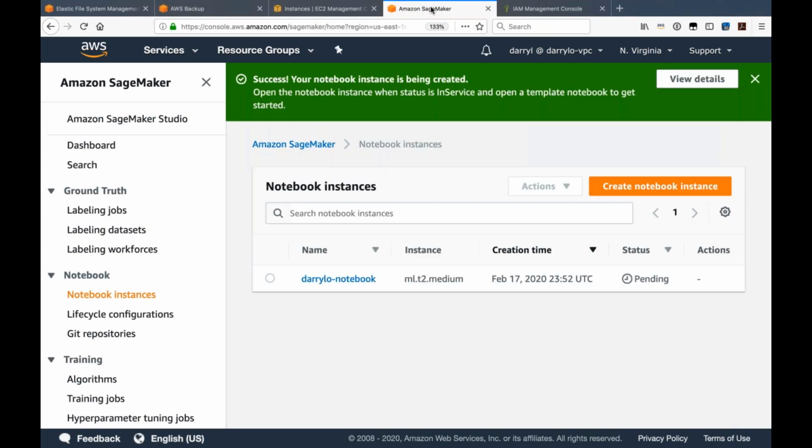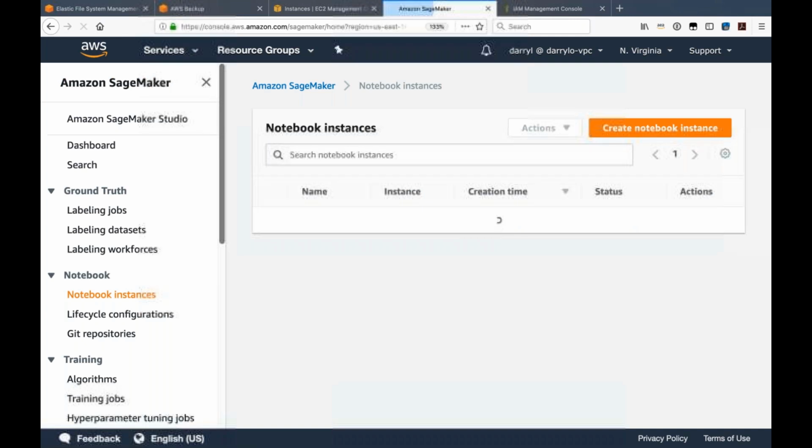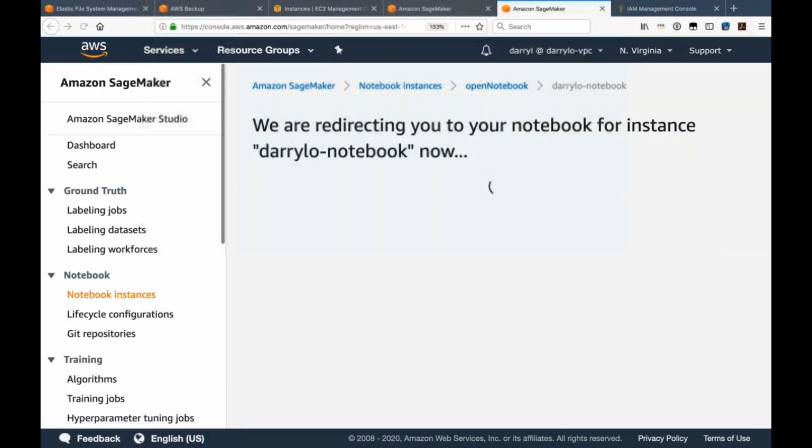Let's go back to our SageMaker console and see how our SageMaker notebook instance is going. I'll go ahead and do a quick refresh. And after a few minutes, we'll see that this SageMaker instance is in service. And all right, it's already in service. So let's go ahead and open it up. We'll go to the Jupyter Notebook instance.